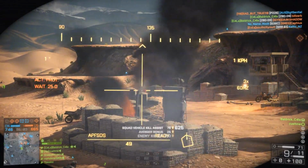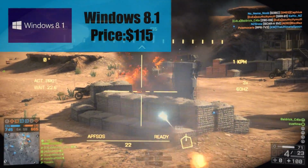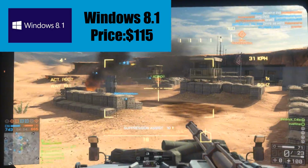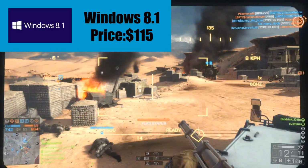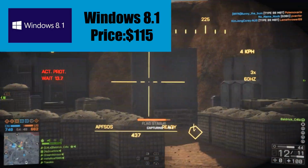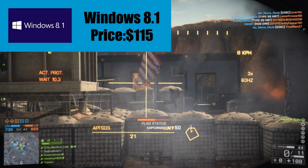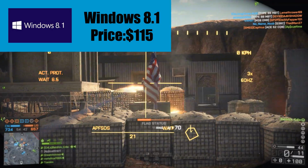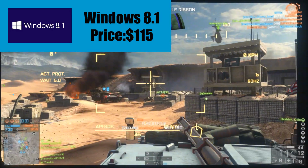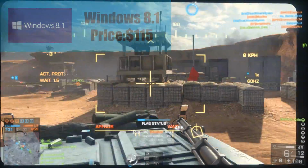So let's get started. Obviously we've got Windows 8 as the operating system. That costs 115 Australian dollars. It is a bit of a rip-off, but if you really want, you don't have to buy your OS. You can use other ways of getting it, which I won't explain how to do because I'm pretty sure you know what I mean by that. And yeah, that's it with the OS, because the OS is boring and it doesn't really truly make up your gaming PC.